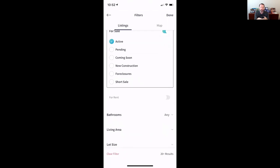Now I will tell you there's about 1400 plus MLSs in the US and Canada. They all do things a little bit differently. So I can tell you right now that HAR is having an issue with their data feed to our app with regards to foreclosures and short sale. So as of last week, those were not actually showing up, but KW is aware of it. They're working with HAR to get that feed reconnected.